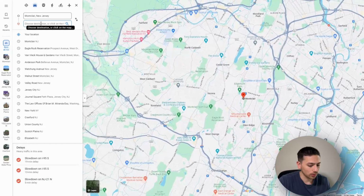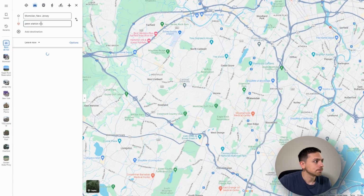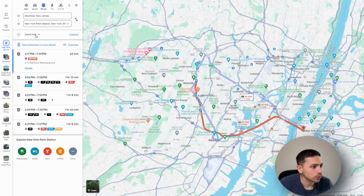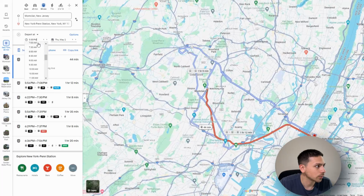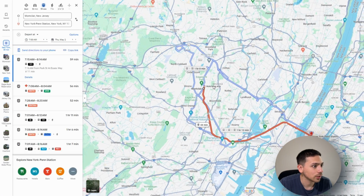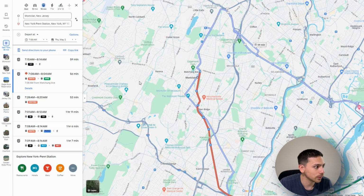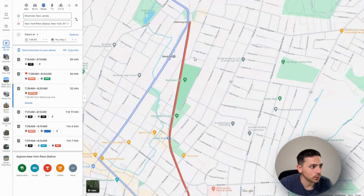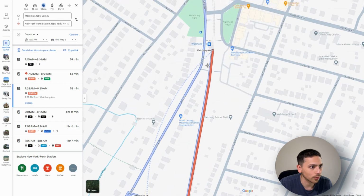So let's put Penn Station, New York again. And from here with a train, let's see, train wise, departing at 7 a.m. so you can have more accurate information. So the train is going to take you within 56 minutes to 52 minutes, depending on which one you're taking. And that's going to be from Montclair train or from the Westfield Ave train station.